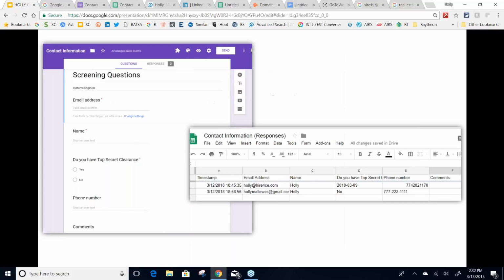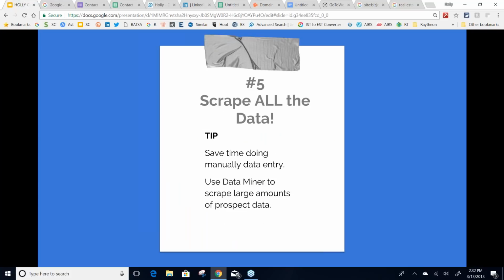All right, so I put a screenshot in there for you guys. Number 5, scrape all the data. So I'm a huge fan. I know there's a few scraping tools out there, but I use Data Miner. I love it. I've spent some time learning even how to write my own recipes.